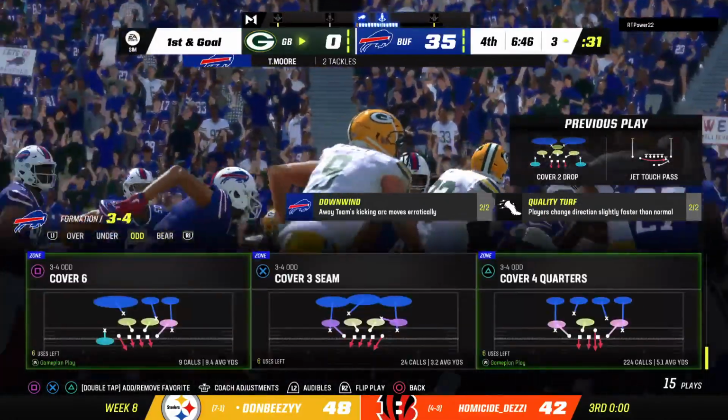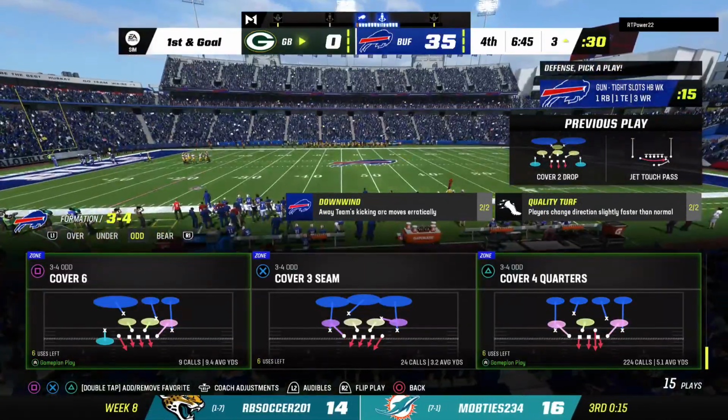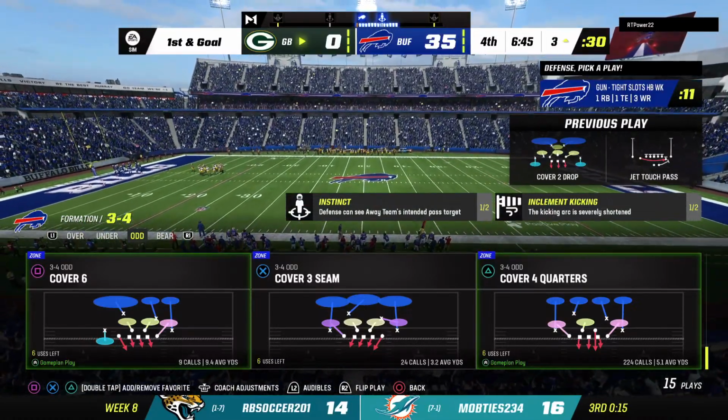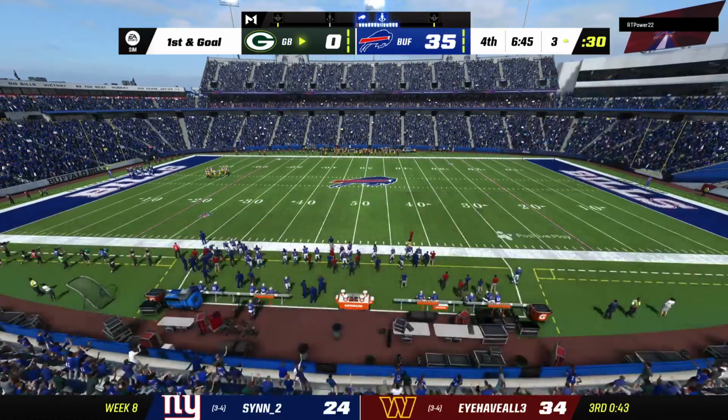And this is just a little touch pass. They send the receiver in motion, just kind of tap it forward to him. Now, it doesn't turn into a huge play, but they do pick up a first down. A nice, consistent game.